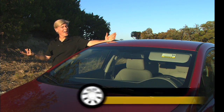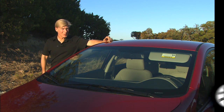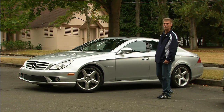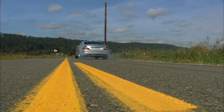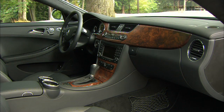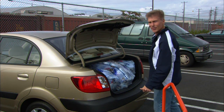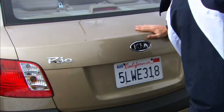Now, before we go, I have tested a Rio before, long ago. The Mercedes-Benz people, not exactly happy with it. Years ago, I put the Rio up against the Mercedes CLS 55 AMG, comparing power. We'll give that one to the German. Features. The Rio's nicely grained plastic is up against nicely grained wood. And cargo in my own little way there. The Rio manages to hold 6 packs of toilet paper. This one goes to the plucky underdog.